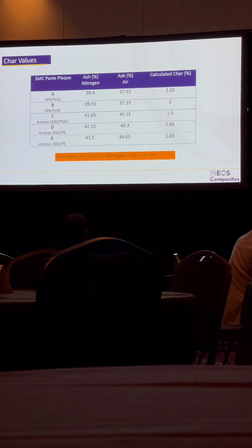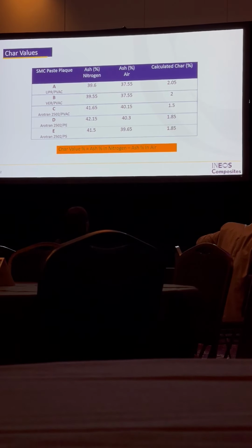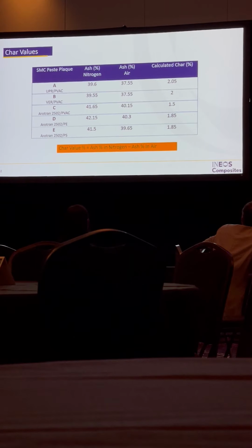Additionally, we looked at char values. So the hypothesis was that the ATH decomposition was the main driver for FR performance. But to make sure we covered that base, we looked at the char yields of UPR, VER, and the Aerotran with the different LPAs. All of them were at or less than 2%, so this is pretty insignificant as far as FR performance. The way that we did this is with a TGA under nitrogen, and then switched to air to see what char yield happened in that difference.